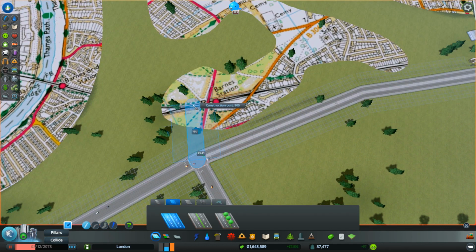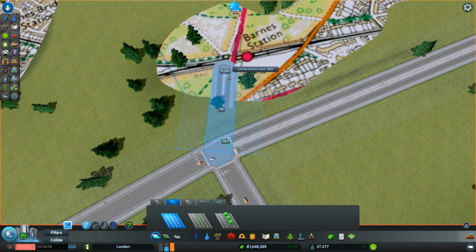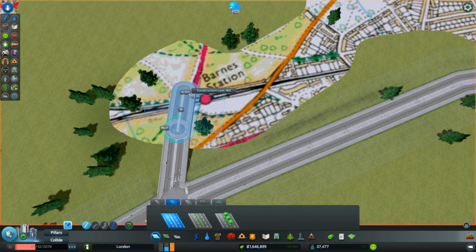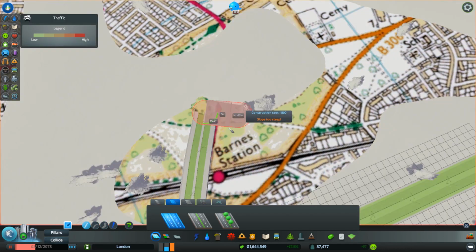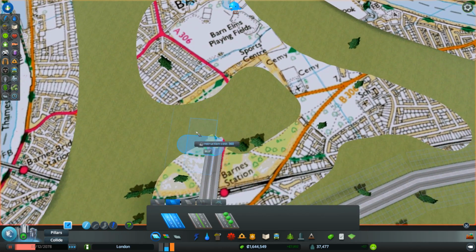And then we have this road that goes over here. Now we're going to have to put Barnes Station back again. Unless I do this as a bridge. I wonder how that's going to look coming off there as a bridge. It's going to be pretty weird. Yeah, it's not that bad actually. So we'd want that, and then page down like that. Okay, all right. Why did I do that? And then this goes up here.